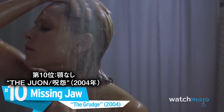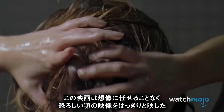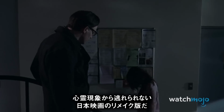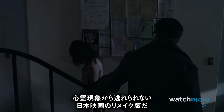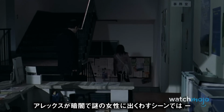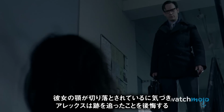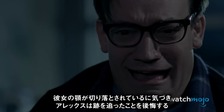Number 10, Missing Jaw, The Grudge. While some things are better left to the imagination, this horror remake skipped that memo and went straight for the jawline. Following in the footsteps of its Japanese predecessor, The Grudge revolves around a supernatural curse that latches on and never lets go. In one standout moment, Ted Raimi's character Alex sees a mysterious woman creeping through the darkness. After following her down a stairway, he comes to regret his decision as the figure is revealed to have her jaw completely cut away.